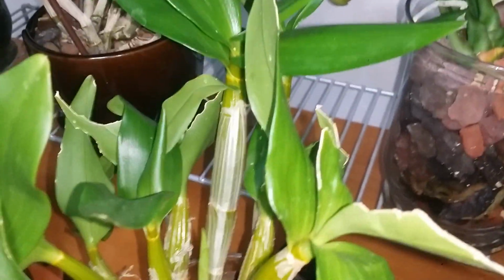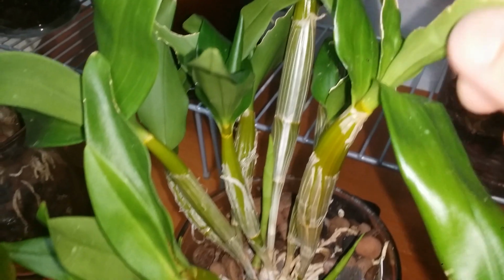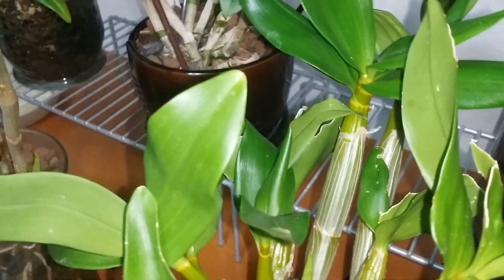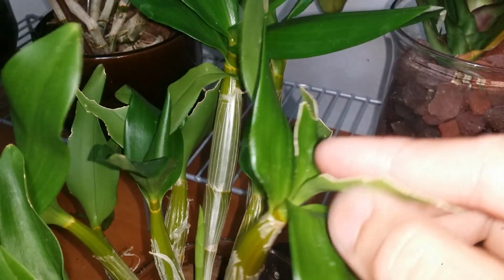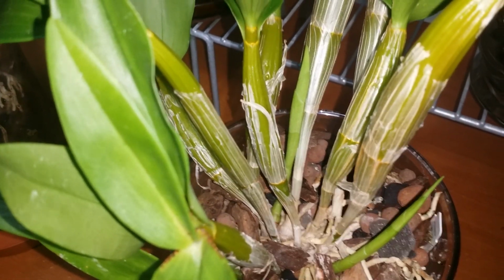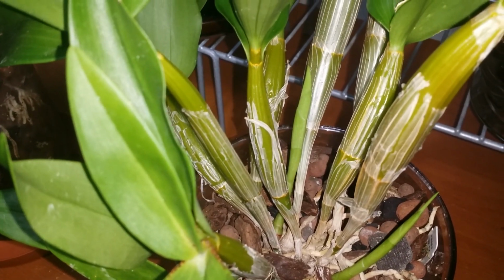If you notice, the leaves were like this because a caterpillar managed to grow indoor with my plants and it nibbled the leaves of this plant. But overall, she's super healthy and she is putting out 2 new canes right there.